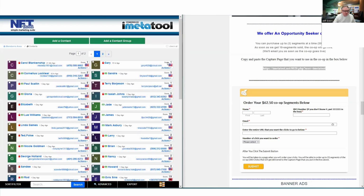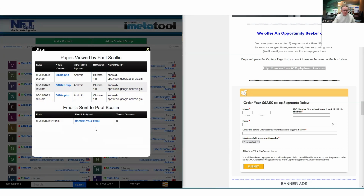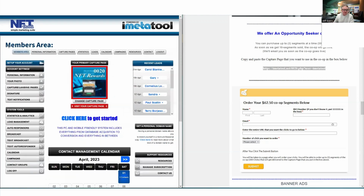Then you can track, like this guy here, actions: I hit 5, score 5. All the stats tell you what pages he opened and all the steps the prospect takes, so you're on top of it. But I don't spend any time communicating directly with prospects. I only talk to people who join me in NFT Rewards. So after the database acquisition and conversion, I go to my NFT Rewards back office to see who joined, and those are the ones I call on the phone, reach out to, and spend time with.